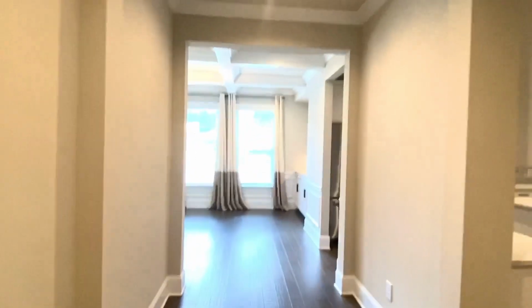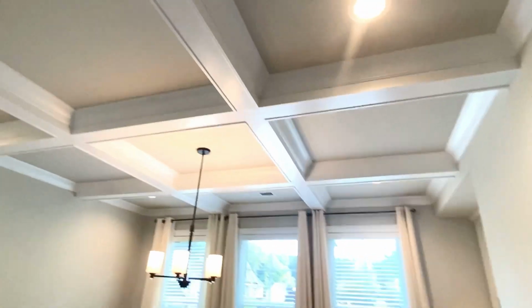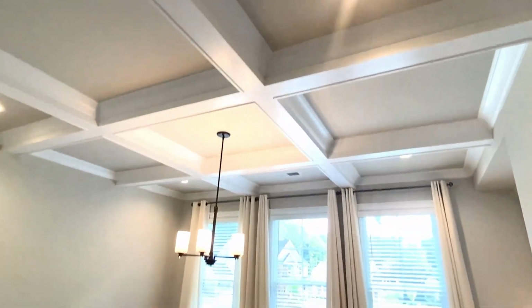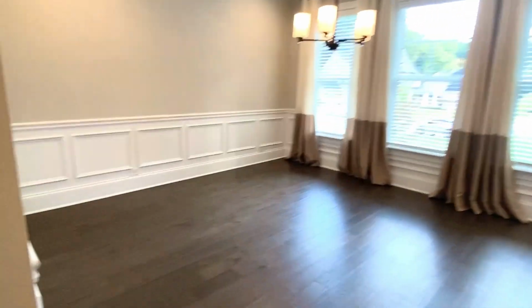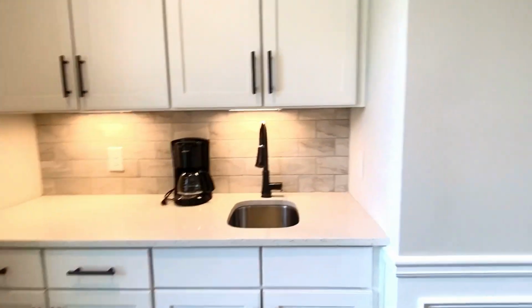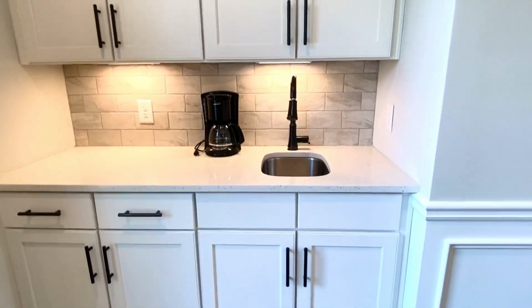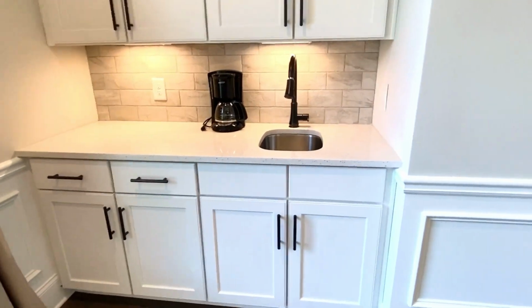Okay, this way we have the formal dining room, and the dining room has these nice coffered ceilings. It's also a bit bigger than our last dining room, and it has this built-in wet bar. They call it a butler's pantry, but it's really a wet bar. We'll use this as our new coffee bar. And it already has all the cabinetry that we need, and backsplash and all that good stuff too.